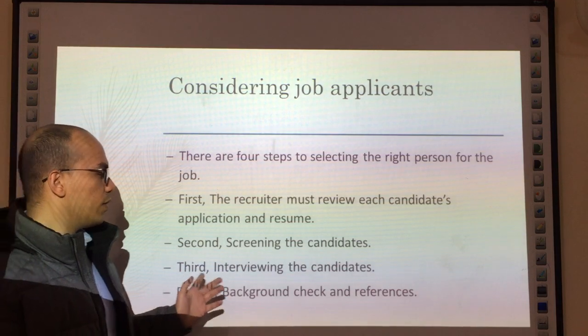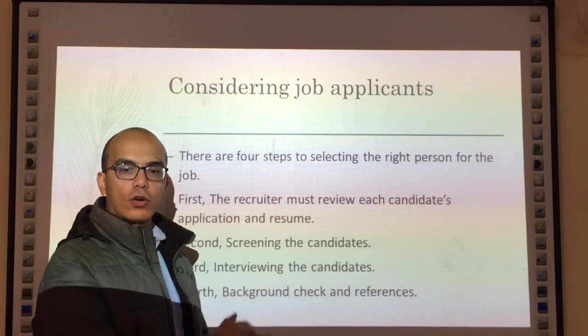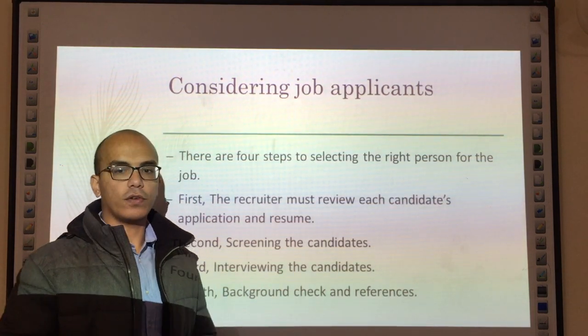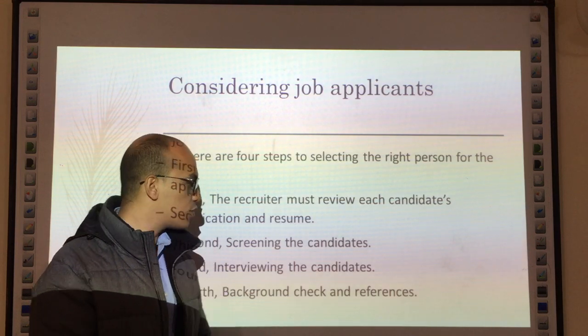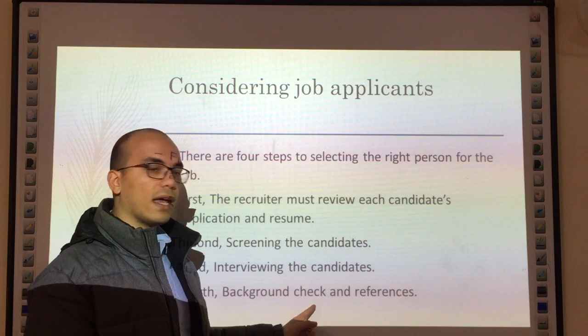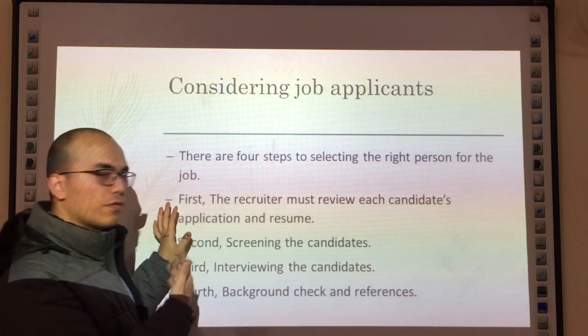Now, third step is basically the people who are qualified, they start interviewing them. And after the interview, and after we went through the process of talking about what exactly happens in the interview, they need to do something called a background check and a reference check. And this will be explained further on.